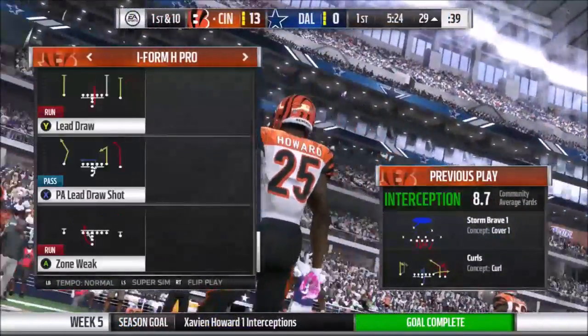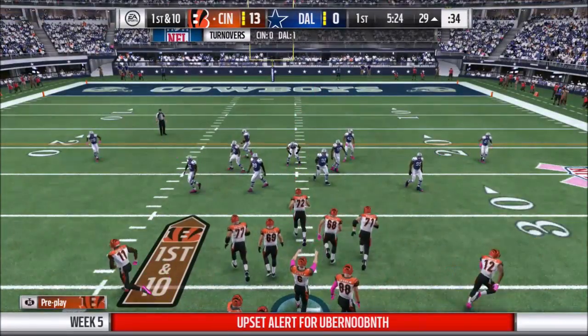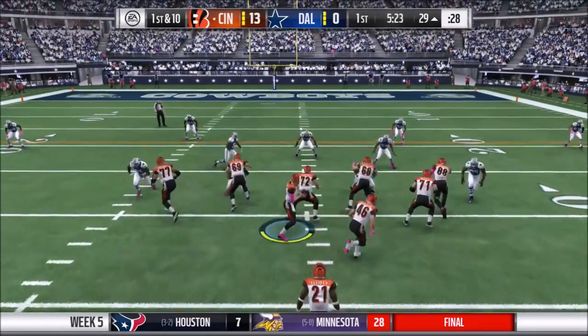To the 29. Well, that's a drive killer right there. Not a really confident throw either. This one was kind of up for grabs, and it's going to come down in the hands of the wrong team. Cincinnati now ready to take the field.